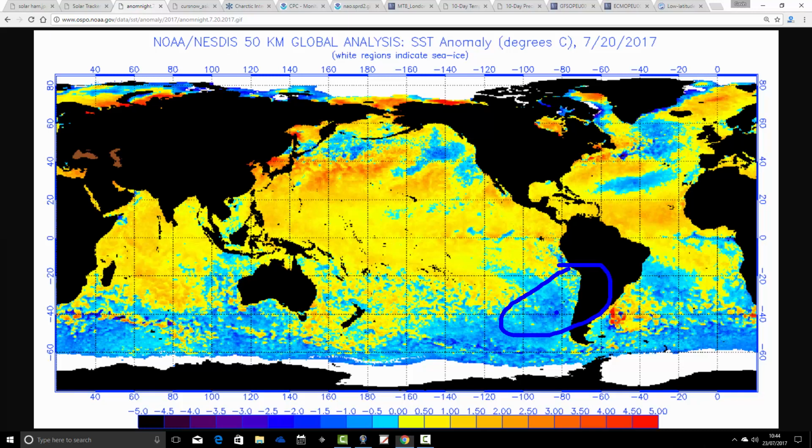I suspect we will stay around ENSO neutral. I definitely can't see us going into an El Nino, and it's not totally impossible actually, but we might go a little bit towards La Nina, towards a cold event perhaps later on this year. I might have a little bit more about this on the blog actually, because I've not really got time to go into it in detail for this video, but it does look increasingly like we might go towards a weak cold event perhaps at the end of the year. And of course we'll have the next ENSO update on Saturday.